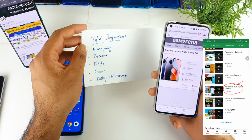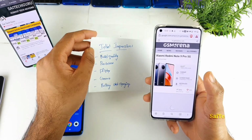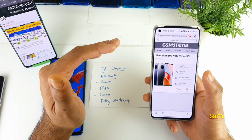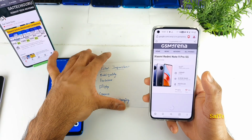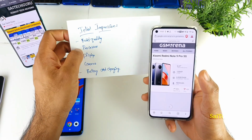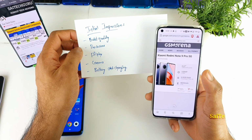So try to watch till the complete end of the video to get to know in detail the reviews about this Redmi Note 9 Pro 5G. And one more thing is that I did order my phone Redmi Note 9 Pro 5G, so this is going to arrive very soon, within I think 10 days.